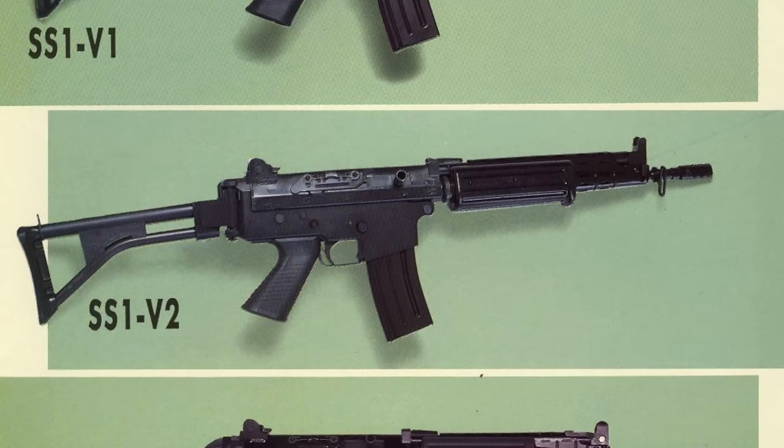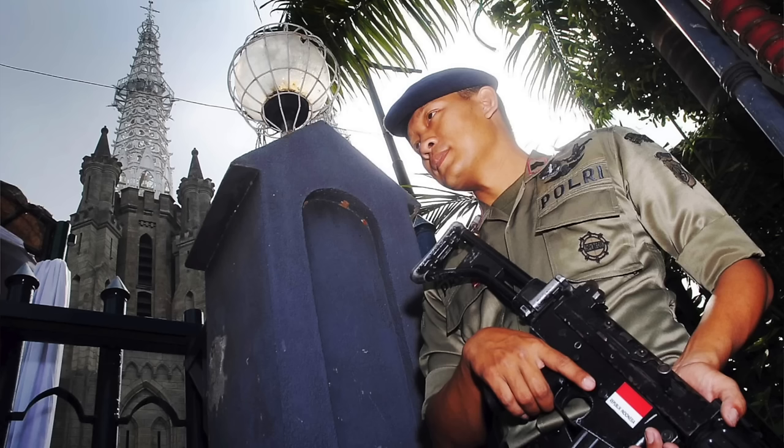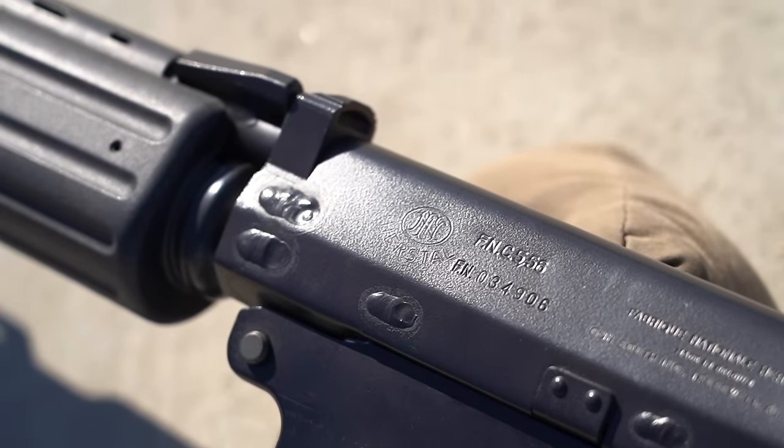They wish it were the SS1 Pindad, which ever since this channel started, one of the strangest requests has been for us to review an Indonesian SS1 Pindad, which is a licensed copy of the FNC, which this is the Belgian FNC. It is the genuine FNC, followed by the Indian INSAS. So very, very sorry. This is not an SS1 Pindad. I highly doubt we'll get an SS1 Pindad.